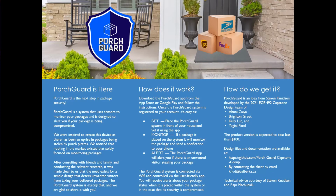Porch Guard is a monitoring system that uses sensors to watch for your packages and alerts you if it has been compromised. The system is connected via Wi-Fi and can be set up using the app, and is designed to monitor your package and provide you notifications about the status of it. The Porch Guard system will monitor a package once it is placed on top of it, and sends you notifications that your package has arrived.